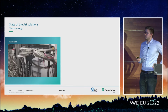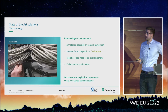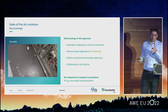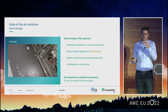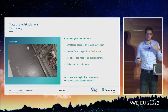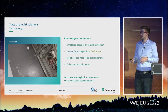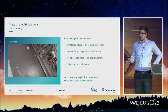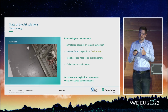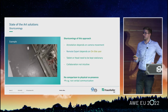For example, here on the left-hand side you can see how it would actually look. When the on-site user looks away, suddenly the remote expert is not able to make annotations in the correct position anymore, and there needs to be some guidance. Please look a little more to the top, look a little more to the right. Those are some problems. Also, the tablet and the head need to be kept to some extent stationary in order to make good annotations as the remote expert.